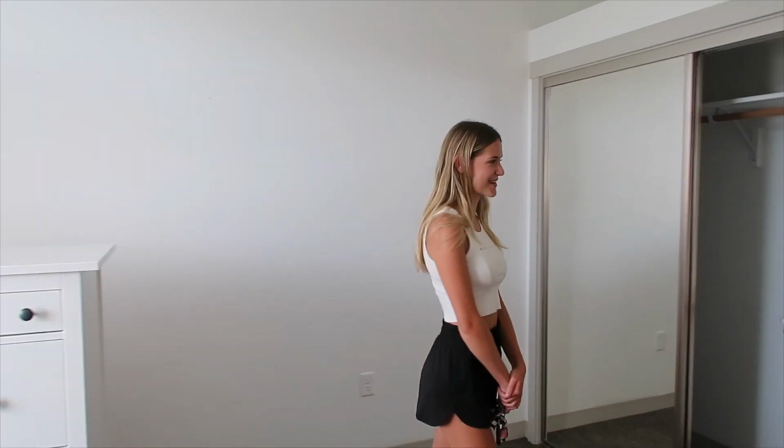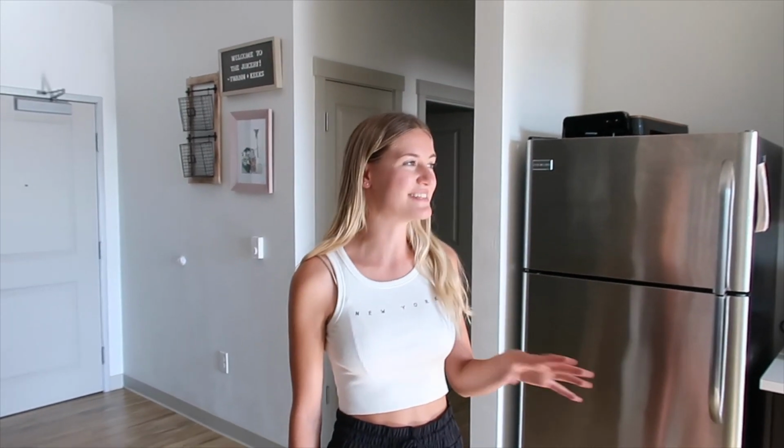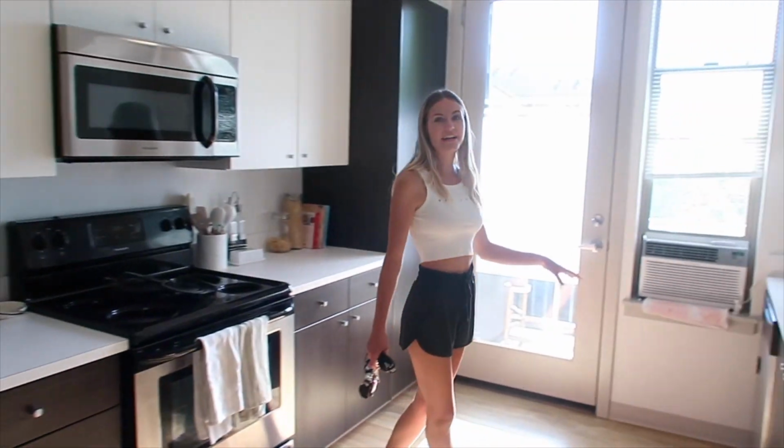All right, let me show you the rest of the apartment. This is literally the best part of the apartment. Every single apartment that I've looked at, they do not have a kitchen like this. We have a lot of stuff because we like to cook as a group in here, and there's tons of storage. We have all of these cabinets and drawers. It's so wide. At one point we've had 6 or 8 people cooking here.